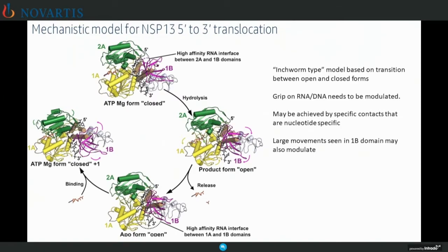So there are two parts to this mechanism. There's the movement of the two domains, and there's the modulation of the interface between the RNA and the protein in response to this nucleotide hydrolysis. The second part of the mechanism and how that is achieved is probably a bit more speculative. We don't have high resolution structures of all the states with RNA bound.